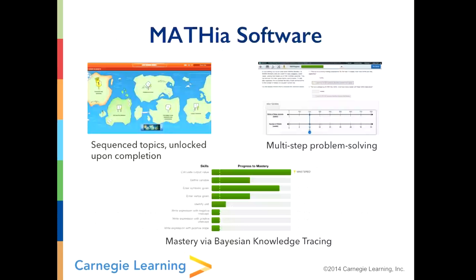Each island represents what we call a module. It's a major topic in the course sequence. We give students multi-step problems to solve. So in this problem, the students are given a word problem, and they're going to calculate on what's called the double number line, which is essentially kind of a mapping between two quantities, and answer some questions about that.